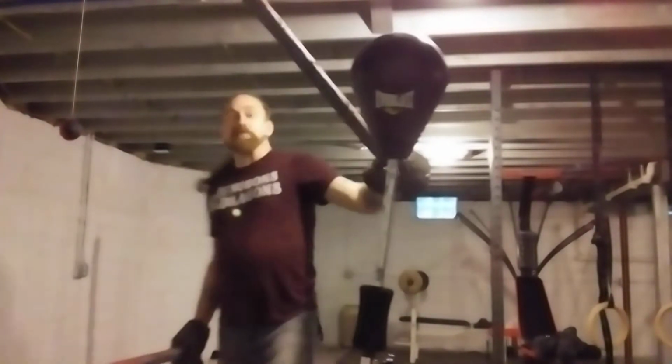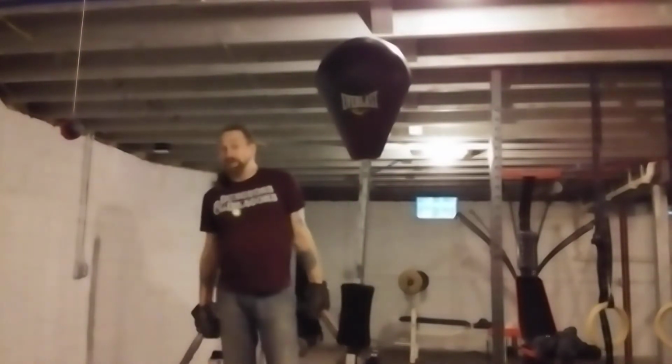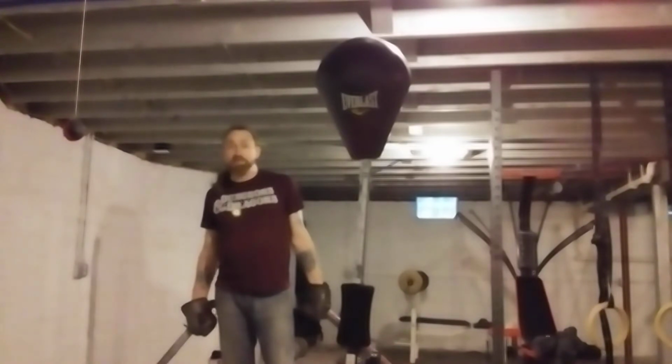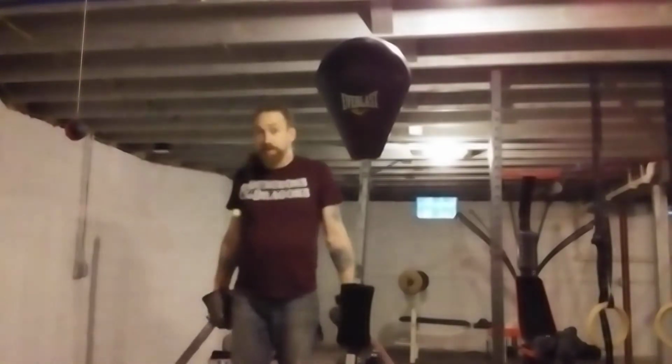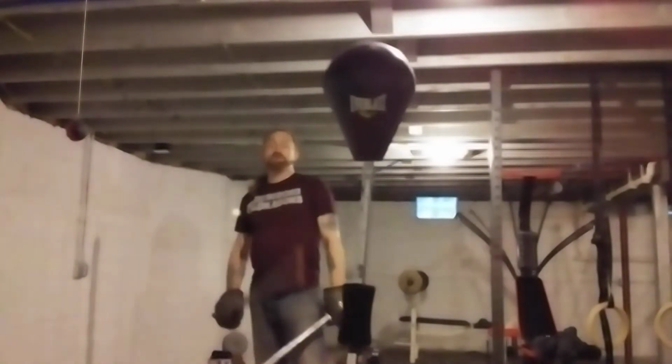So if they try to throw something, even if it only takes a little bit off the shot, if it diffuses the force of the attack and it ends up not being a good, decisive blow, then hey, it still worked. So anyway, that's my methodology behind the jab.